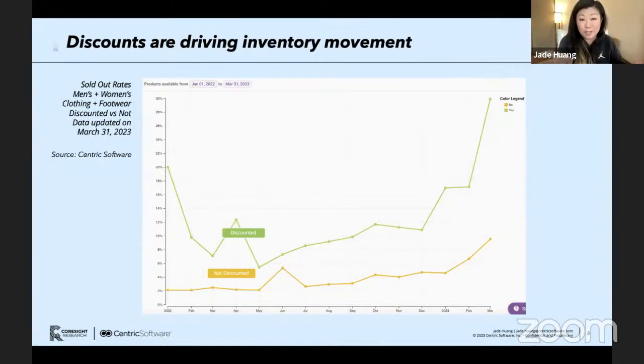I think where it will be really interesting is when we deep dive, and we certainly welcome any retailers and brands who are curious to reach out to us to do a deep dive in a specific price segment. For the middle tier, what does that look like? For the mass tier, what does that look like? And you'll probably see a similar pattern, but at different levels, depending on your price segment.